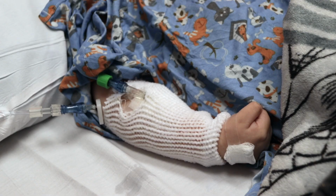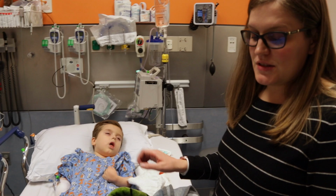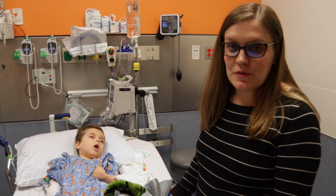He's getting fluids. This is all good news. And we're staying overnight for observation and to try to figure out why his stomach won't digest food.